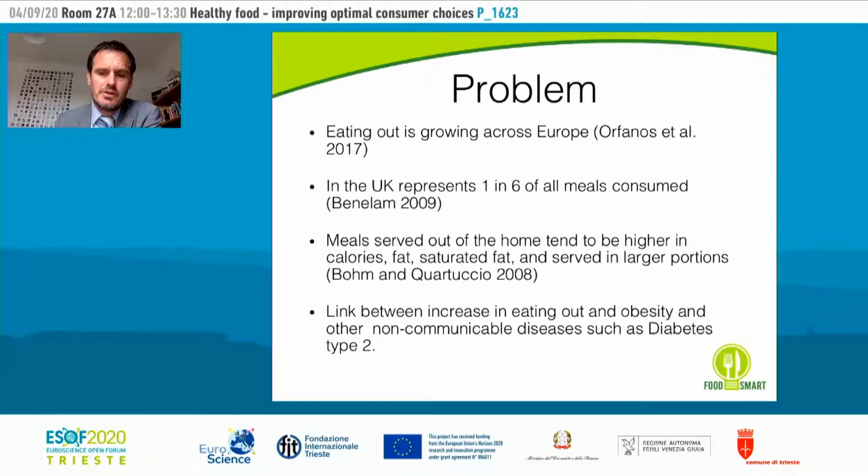And the problem is that the consumer rarely understands fully what it is that they are eating out of the home, where they can be a lot more careful when they're preparing the dishes themselves.